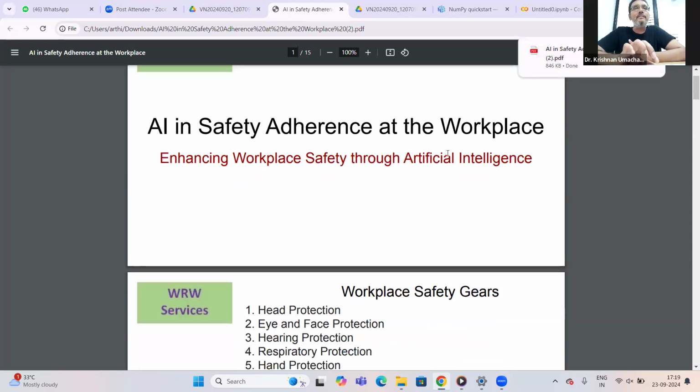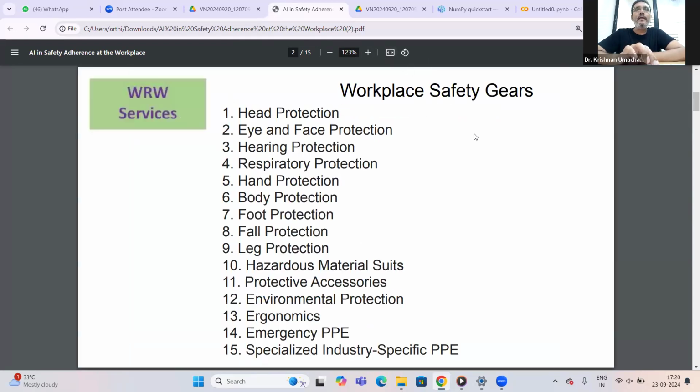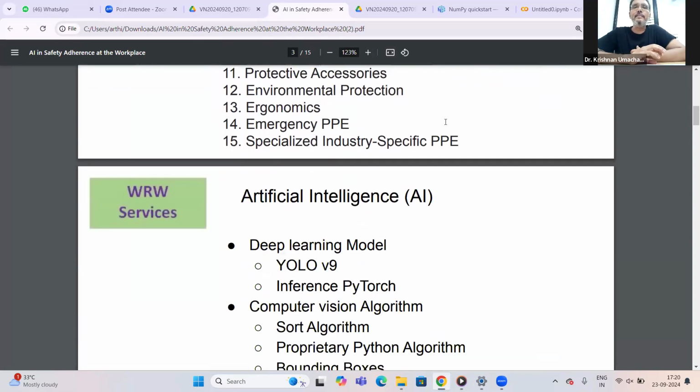So what we are measuring is, we are checking the safety gear that is to be worn by the employees when they are at work. They have to protect their head, their eyes and face, their ears, their respiratory system, hands, body, feet, fall protection, legs, hazardous material suits, protective accessories, environment protection, ergonomics, emergency PPEs, and also some kind of boards or displays that need to be put in the workplace. These are the 15 items that are very crucial for any industry where people are at work and their life is in danger if things are not taken care of properly. For this, we have created an artificial intelligence using the following technologies.